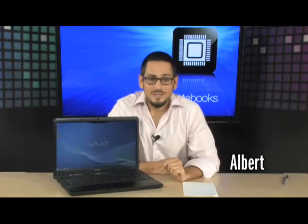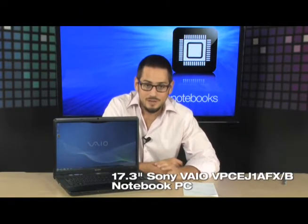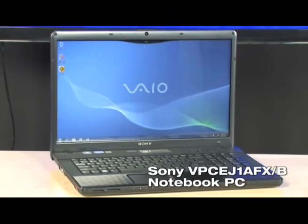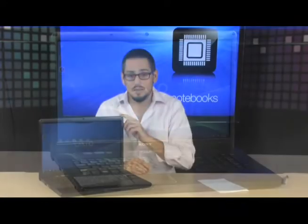All right, so today we're looking at this massive 17.3-inch Sony VAIO laptop. This thing is big. If you need a bigger laptop, 15.5 inches ain't cutting it. This is the next step up. This is a 17.3-inch display. Now the model number is, get this, the VPCEJ1AFX/B. So quite the interesting model number, but the laptop's awesome.